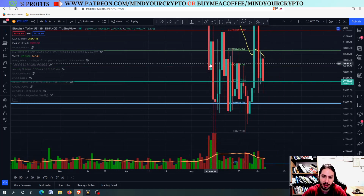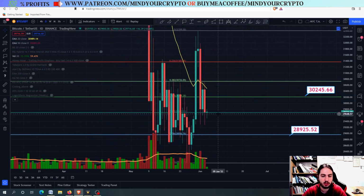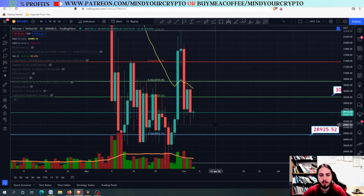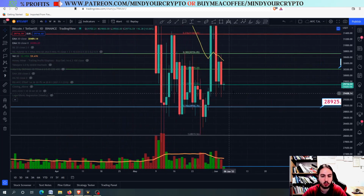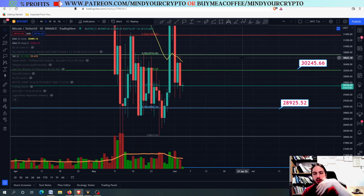I talked about these support levels since we were down here, and look at that, we held it all the time. Right now, what we need to do on the daily frame is to see buying pressure holding the 0.618 Fibonacci support level. If we do not do that, then 28.9K to 28.7K is the next support level. Again, if we can manage to have buying pressure, this would be good towards the 30K, and therefore we are going to see if we are going to have some more on Bitcoin's chart.